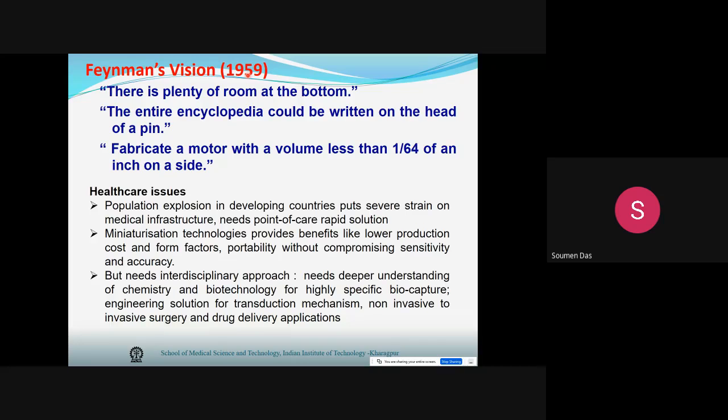At that time, our great scientist Feynman understood that a lot of things can be done if you go down to the atomic scale, at the nanometer scale. And therefore he presumed that the encyclopedia could be written on the head of a pin with that submicron or nanometer dimension, and we can fabricate a motor whose volume is less than 1/64th of an inch.